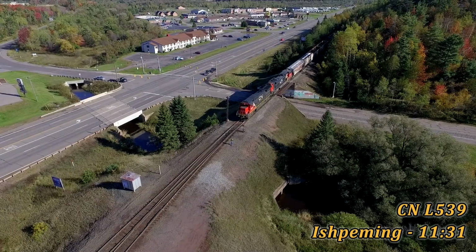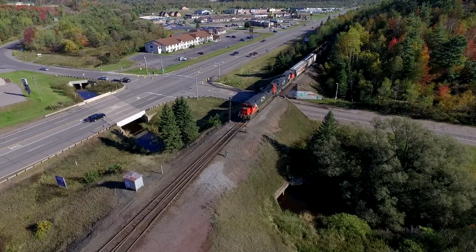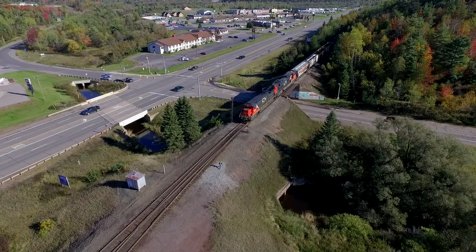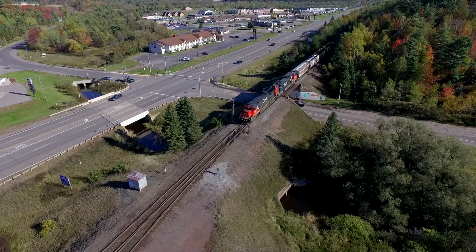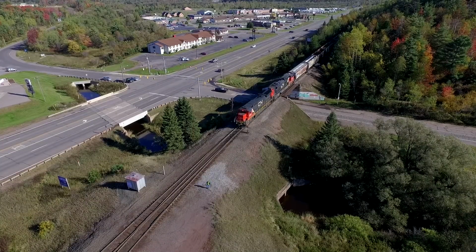The yard at Ishpeming is shared by the CN, LS&I, and Mineral Range railroads, with the CN crews for the line towards Lawns being called out of this office. With no need to run all the way to Champion, the crew pulls up to the yard office and shuts everything down, awaiting tomorrow's turn to Lawns.